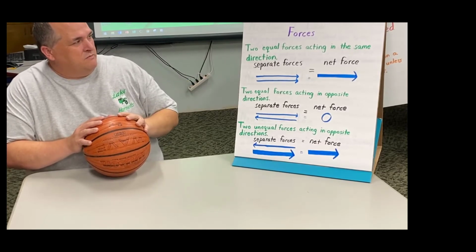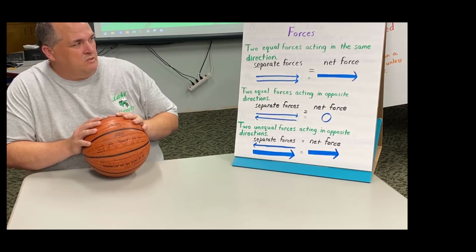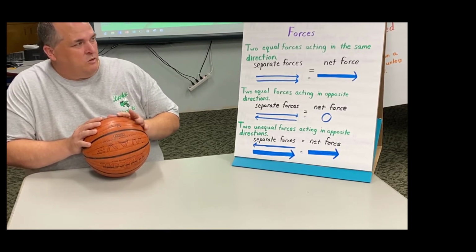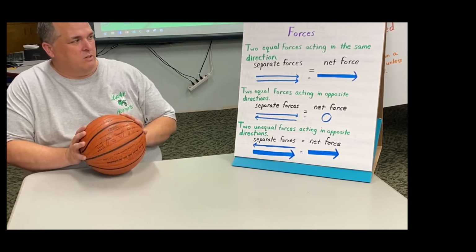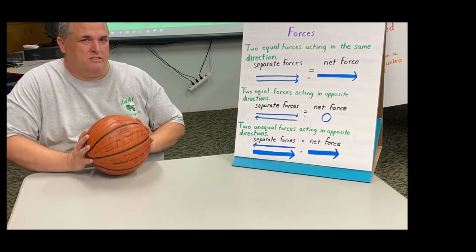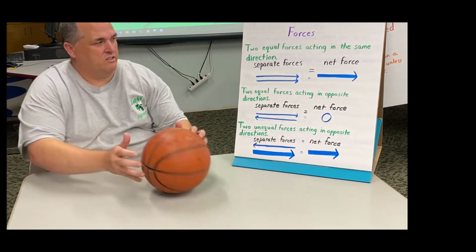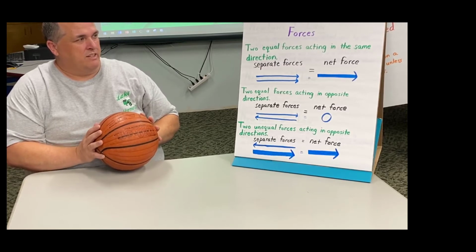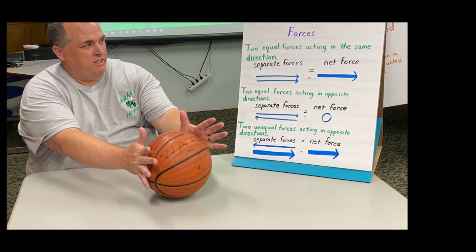Okay, so forces. Two equal forces acting in the same direction. You got separate forces, and they equal the net force. If your two separate forces are equal and going in the same direction, then your net force is all in the same direction, like so. I'm putting the same amount of equal force on the basketball, and it's rolling forward, and it's got an equal net force.